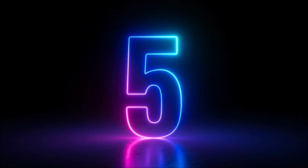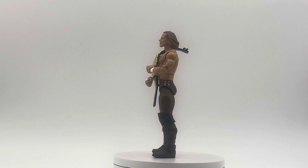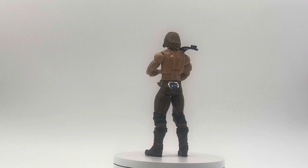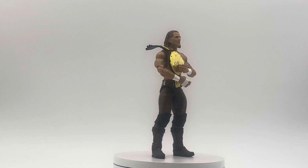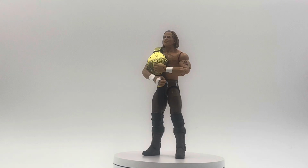Now this figure, this is kind of where my bias starts to show in, because I can definitely see why people wouldn't have this on their list. I can definitely see why people would. But for me, this one had to make the list. This was Shawn Michaels from the Survivor Series 2002 wave, coming to the World Championship. But yeah, I had to put this one on here, just simply because that moment is so great.